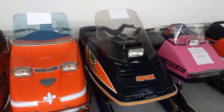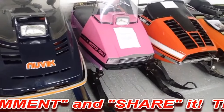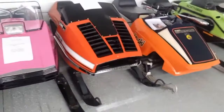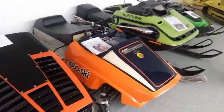I remember these Nuviks back in the day. Yeah. My father's friend had one just like that. Then a pink motor ski that was made from a friend of mine for his daughter. Wow. That is cool. You don't see those every day. No. It's got some ski spreaders on there too. Yeah. Keep it stable. His daughter wanted it pink. Nice. And this here is a rare 340 motor ski bullet. Wow. And the 340 Sonic, Supersonic, Pro Sled.